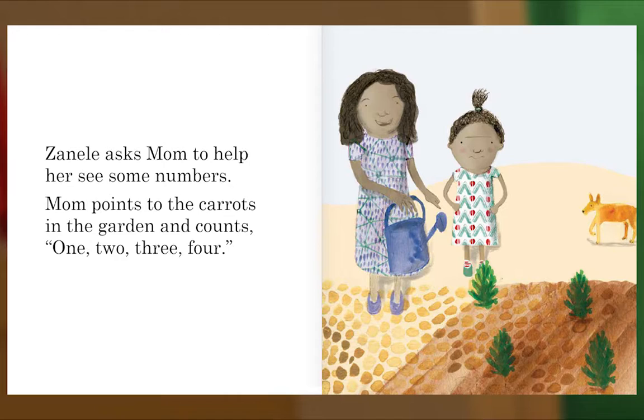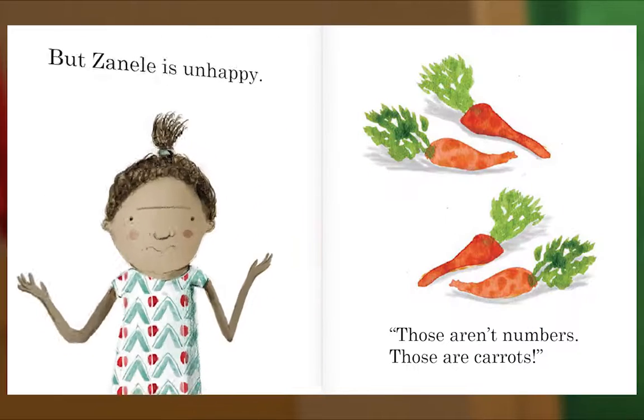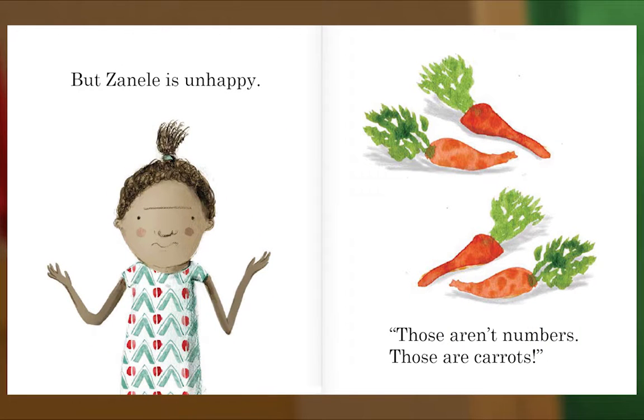Zanel asks Mom to help her see some numbers. Mom points to the carrots in the garden and counts. 1, 2, 3, 4. But Zanel is unhappy. Those aren't numbers. Those are carrots.